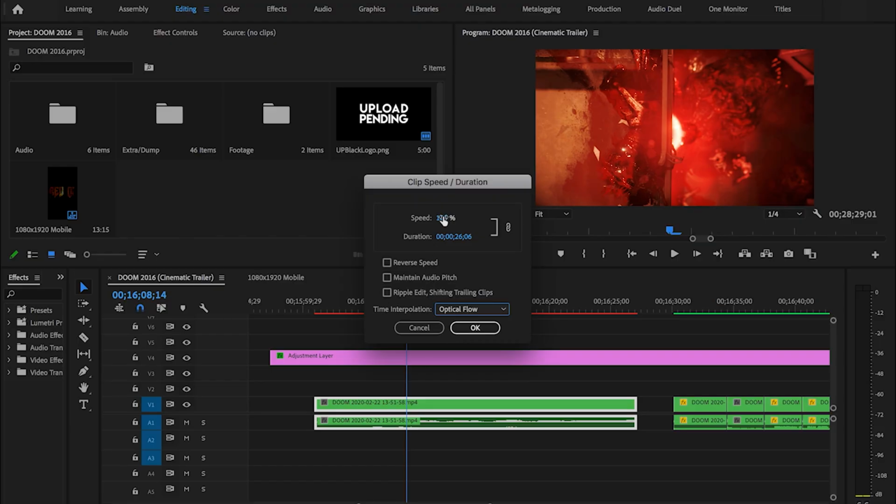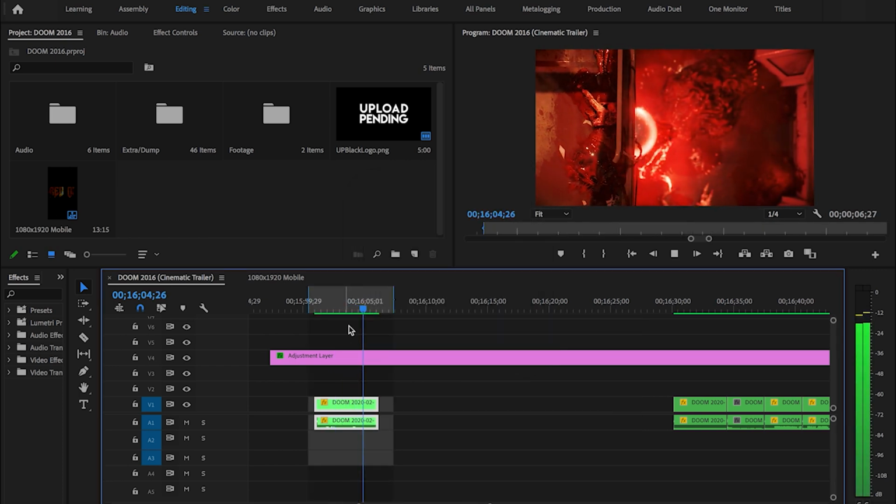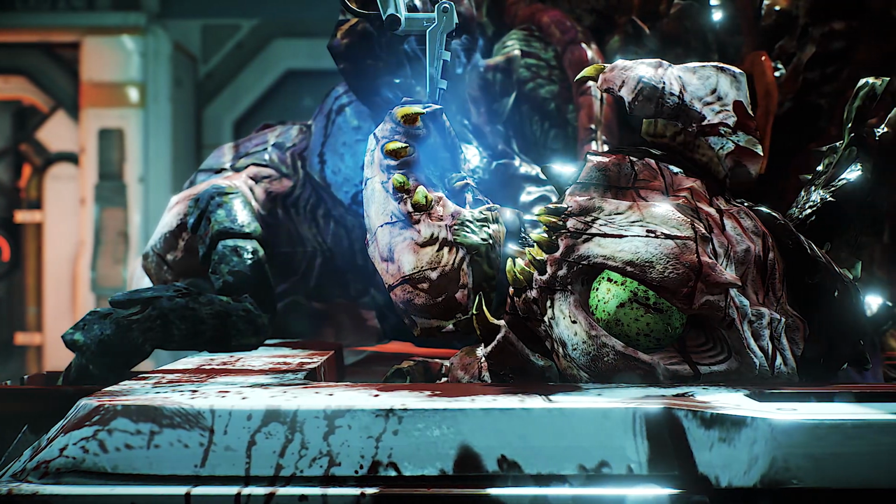From there, I would simply adjust the speed of the clip anywhere from 200 to 500%, depending on what type of clip I was using and how fast or slow I'd move the camera when capturing. I deliberately made very slow movements in-game, knowing that I'd be speeding it up in the edit.